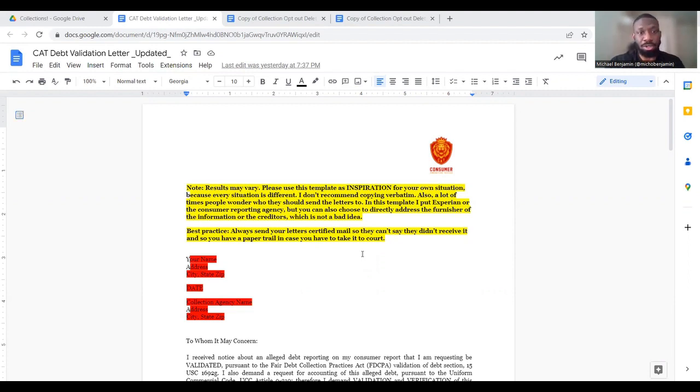I'm gonna be transparent though. The way that we recently got our collections deleted, we didn't send a debt validation letter. We just got straight to the letters I'm gonna walk through with y'all. The letters are actually posted in the private mentorship Facebook group. So definitely go over there and you'll get your copy.